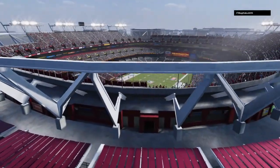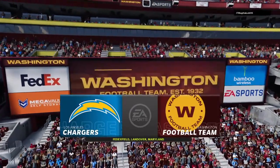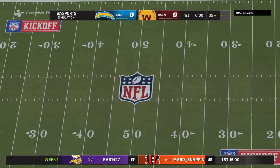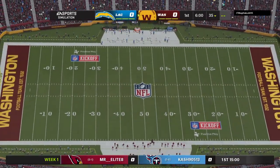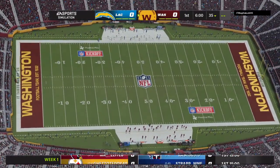This building holds just north of 80,000, and they have come out in very good numbers today at FedEx Field in Landover, Maryland. They love their football in this part of the country, and this crowd is ready to go as their guys will match up with the Los Angeles Chargers.